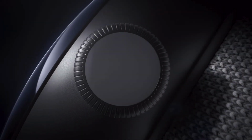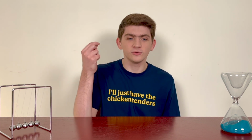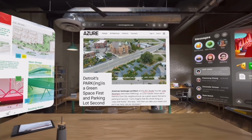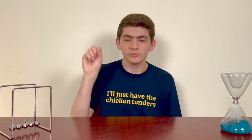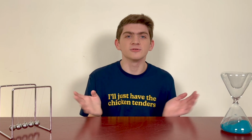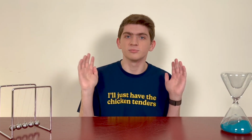There's also a digital crown on the top of the headset, and what that does is it controls your immersiveness pretty much. So if it's all the way down, that's normal, you can see your room and you're just using apps on a screen in front of you. But if you turn it up all the way, then it looks like you're in an environment, they call it, I think. It looks like you're outside or something, and you don't see any of the real world, you're completely immersed.